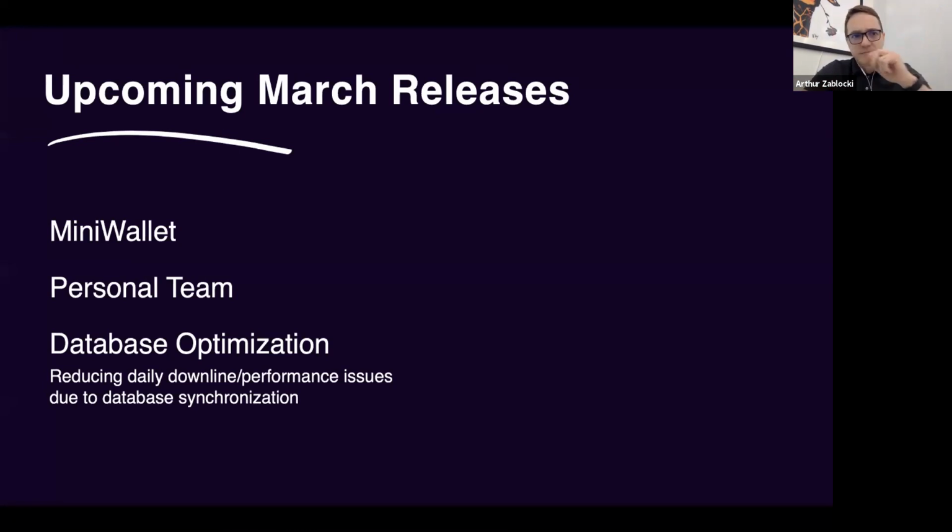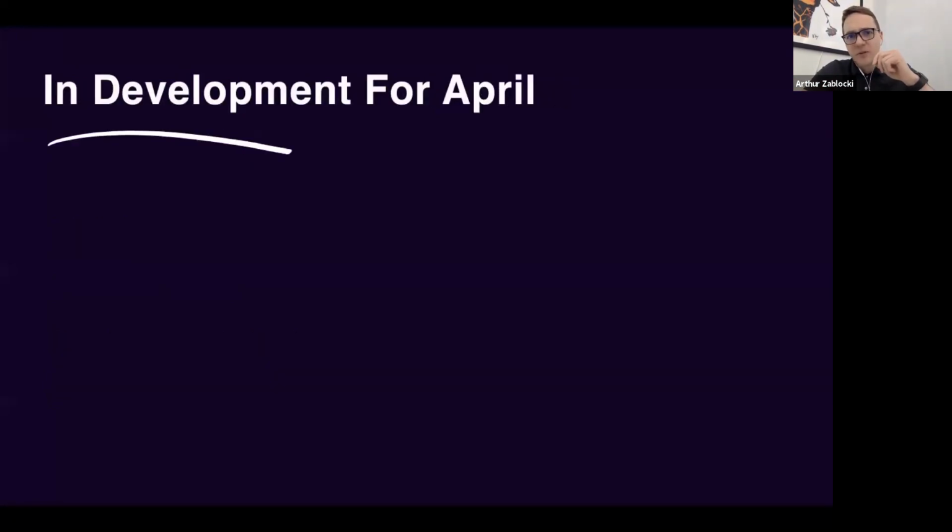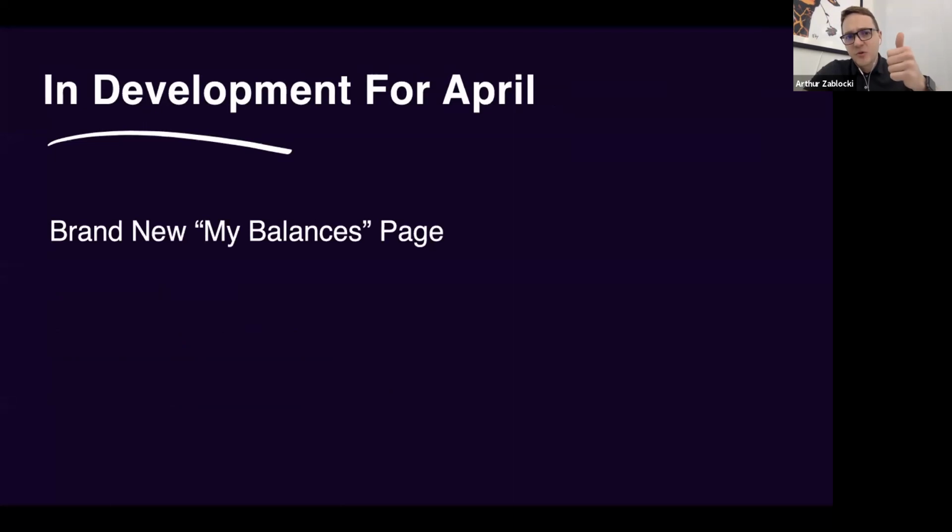Big focus on this. And then in development for April, brand new My Balances page, extremely important for us to allow to then release the credit card. That's the step 1. Step 1 is the balances page. And also with the balances, we are going to introduce a new package purchase process as well. And then the credit card will kick in.